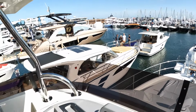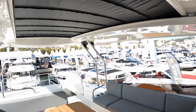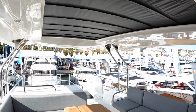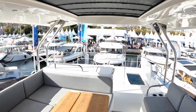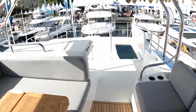Fantastic. So that is a pretty decent Flybridge. As I say, the hardtop is an option, so you can have either just a canvas bimini, or of course nothing at all. Just depends where you're using the boat and how you're using it. If you're using it perhaps in Finland, you wouldn't want that at all, for example. So there we go. Let's go and have a look at the oily bits.